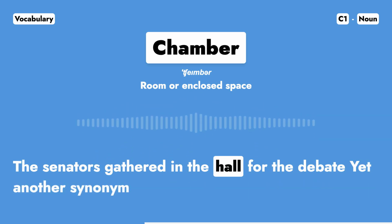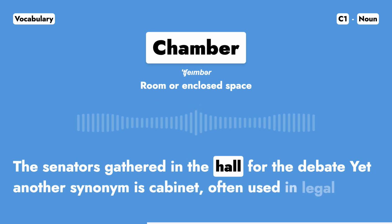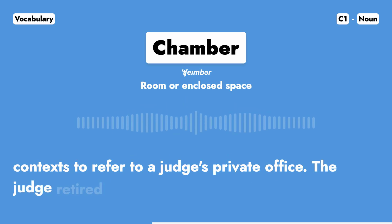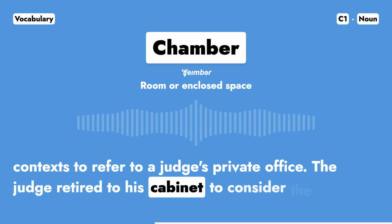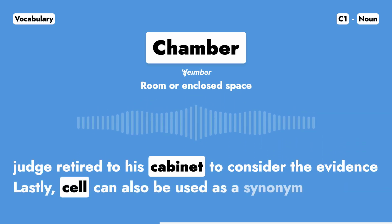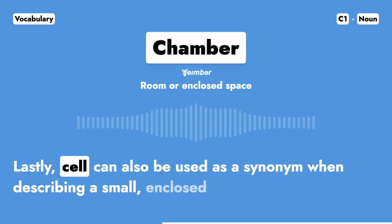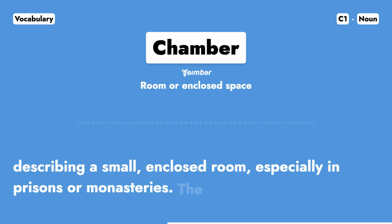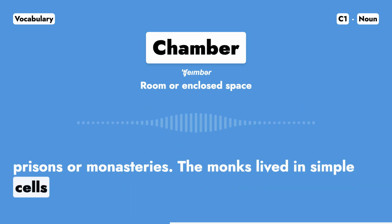Yet another synonym is cabinet, often used in legal contexts to refer to a judge's private office. The judge retired to his cabinet to consider the evidence. Lastly, cell can also be used as a synonym when describing a small, enclosed room, especially in prisons or monasteries. The monks lived in simple cells.